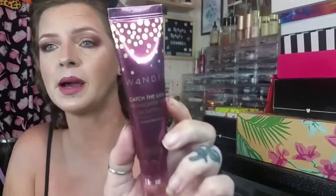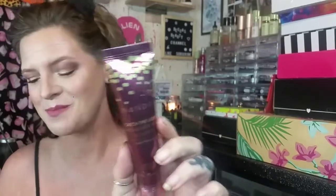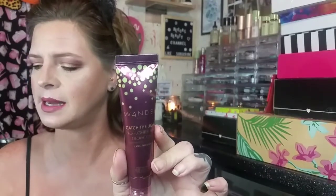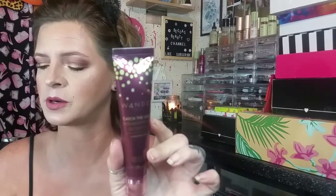And then the last thing that's in here is by Wonder Beauty. I do like Wonder Beauty products, minus their palettes, I have come to find. But the other items in Wonder Beauty line I do like. This is the Catch the Light Highlighter and Glotion Duo in Celestial. The value of this is $34.